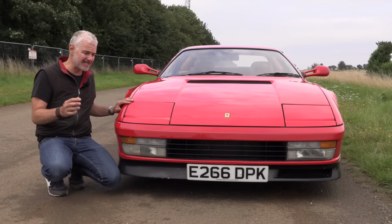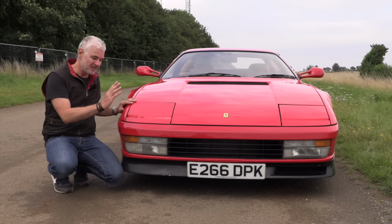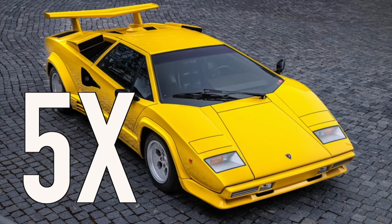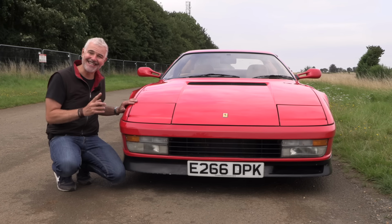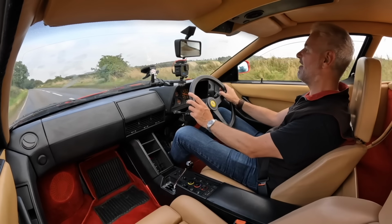But first of all, it's important to say that this was not a commercial flop. Indeed, in 12 years, this sold 5 times more than the Countach did in 16 years. But it has long had a reputation as a car that is not actually very good to drive. That is because of a real mismatch in expectations about what this car actually is and what people expect it to be. And then secondly, it does in reality have a big flaw. Before we talk about either of those things, let's just hop back and I'm going to tell you about some of the interesting details that surround the Testarossa.